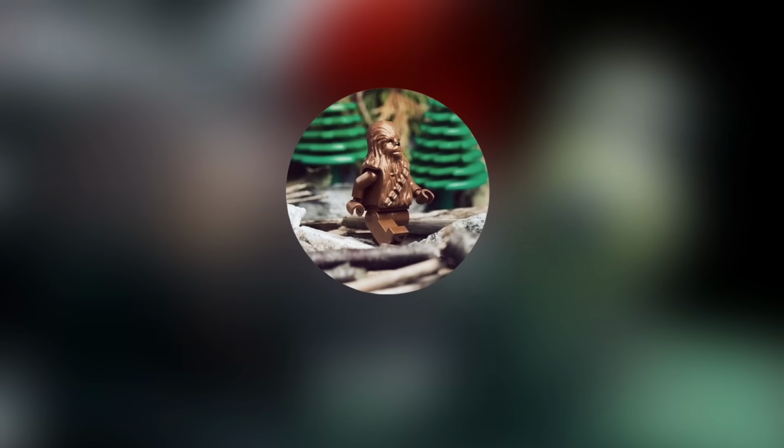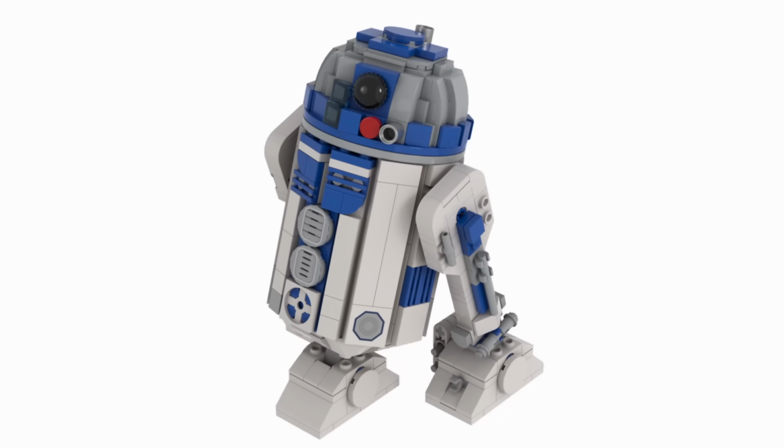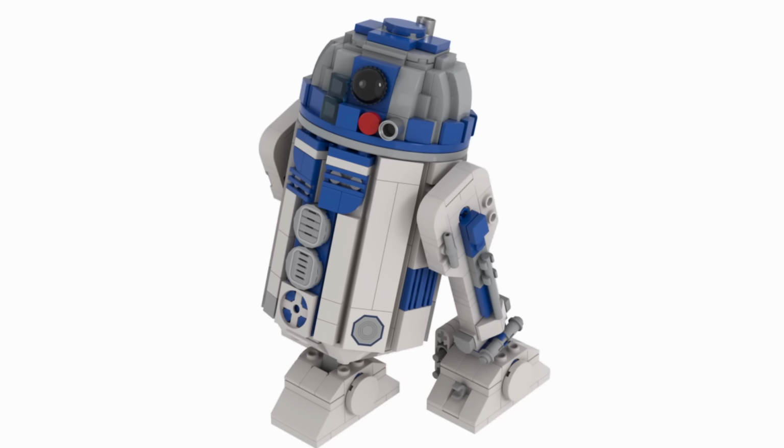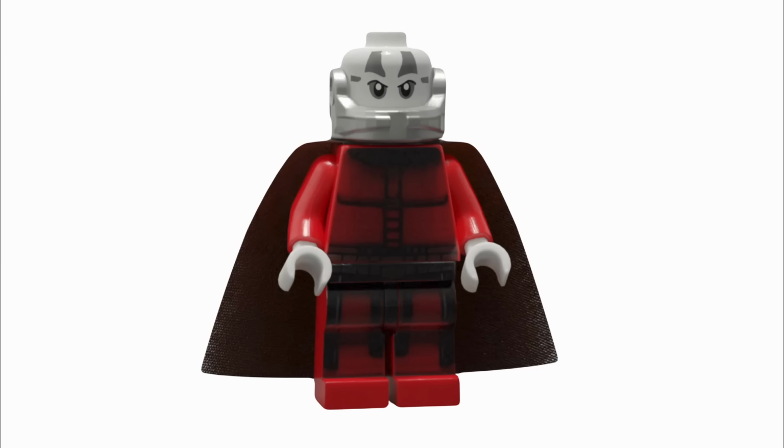The other two sets in this wave are the Buildable R2-D2 and the Tantive IV Boarding Hallway. And to be honest, I couldn't care less for the R2-D2. It's going to be the third model that LEGO has made. Really, the only intriguing thing about it is that it's going to include the 25th anniversary Darth Malak figure, but other than that, I really couldn't care less about this set.